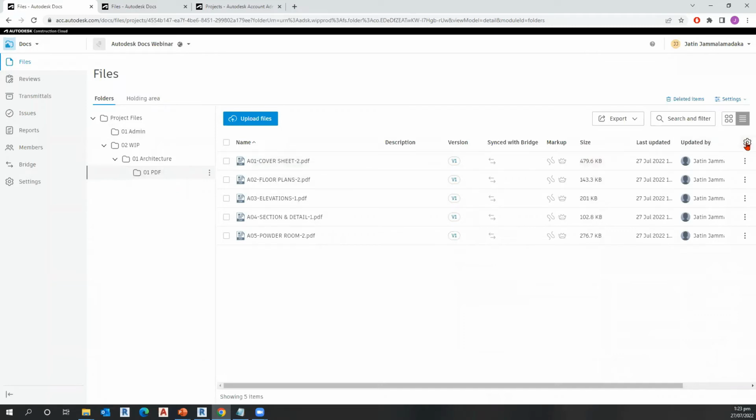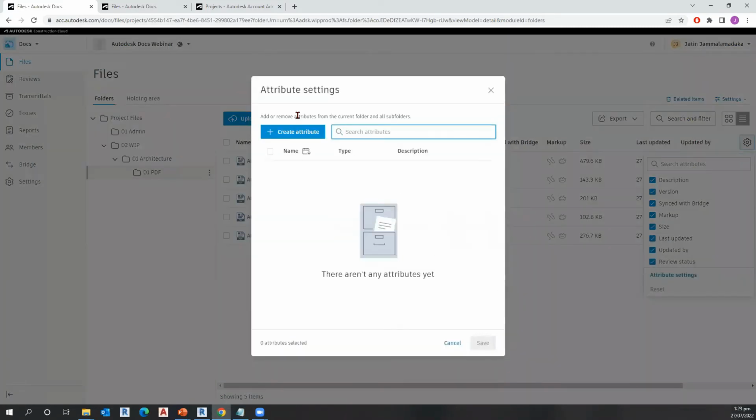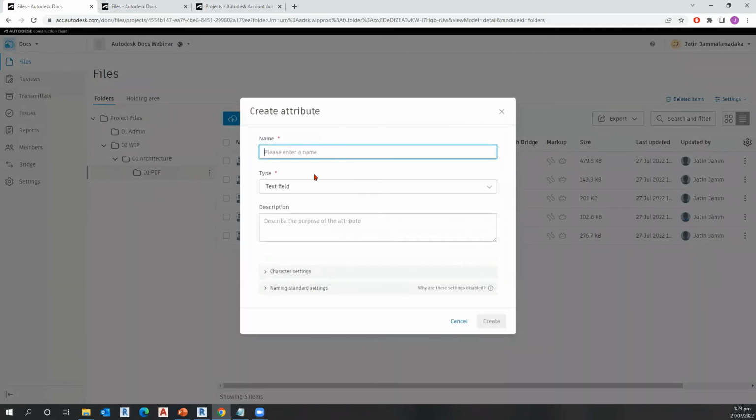What we can also do is click on this little cogwheel and we can see a list of all the different attributes that are available. If there's an attribute that you would like added and it's not already here, you can click on the attribute settings button, and you can click on create attribute. And you can add multiple different types, whether it's a text field, date, drop-down list, whatever it is that you would like to do, and you can give it a description as well.